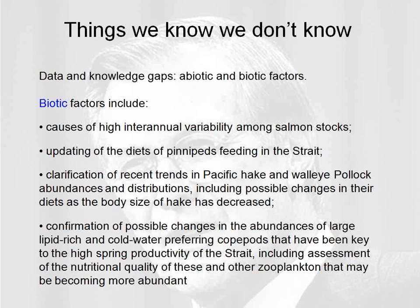There are, of course, biotic factors. This first one here is why we're all here today. Out of our work in the Strait of Georgia, there's a lot of questions that have arisen as to what exactly the pinnipeds are feeding on. How much are they actually feeding on salmon versus other species?